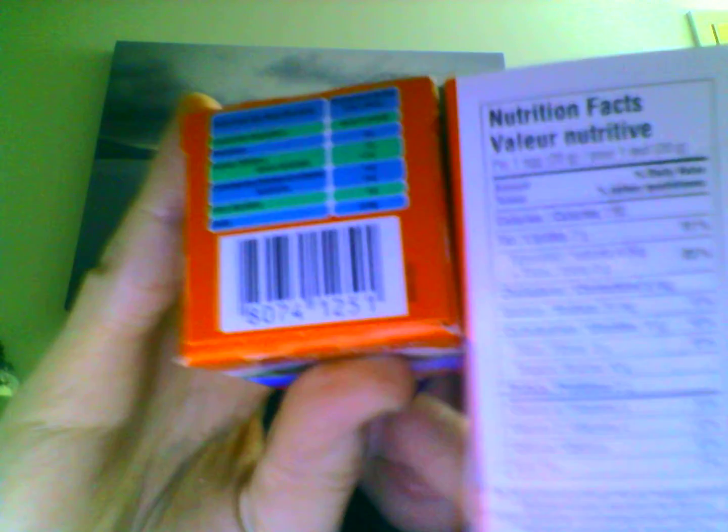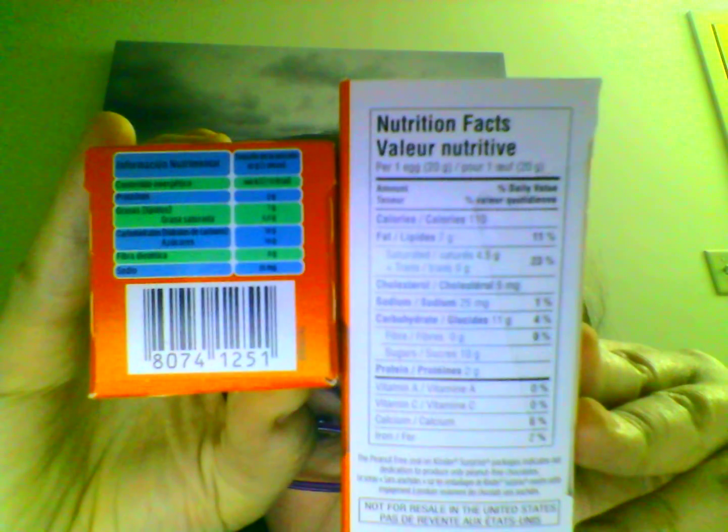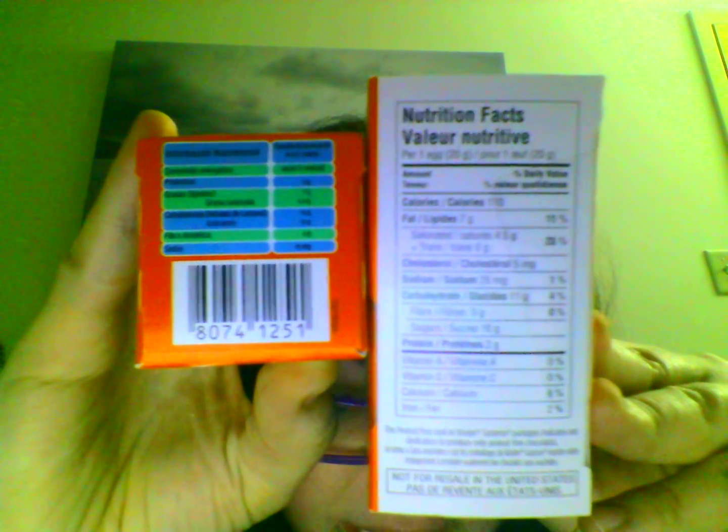But this is the nutritional information that I'm used to seeing in Canada. So as you can see, it's quite different. It's quite colorful, actually. I really had no idea it looks so different. I don't know if all of it looks that different. I've been to Mexico once, but I didn't buy any food from the grocery stores. So, yeah, very interesting.